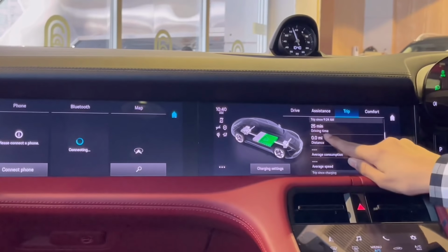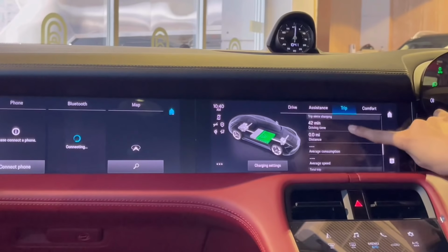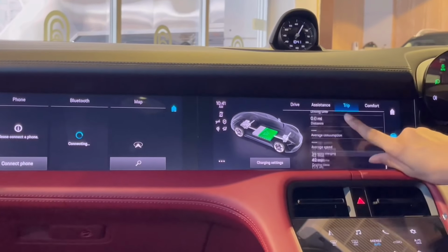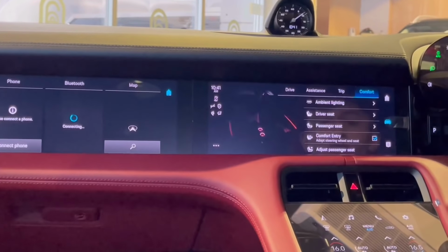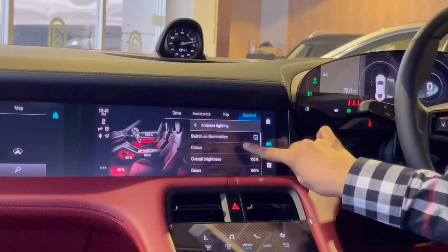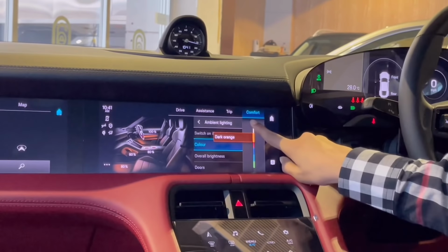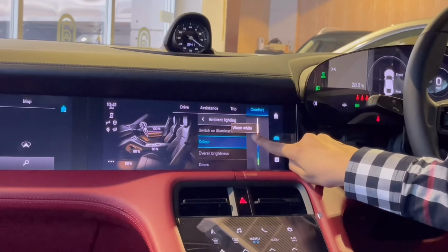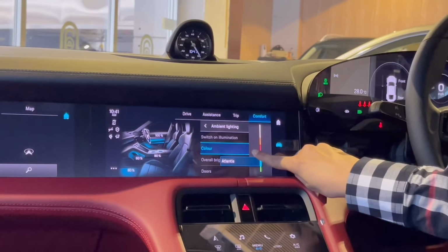Getting here, driving time 25 minutes, and you have a lot of features on this car, like really. This is the total trip, and all the trip information is here. If you go here, this is for the comfort. So first of everything, you have the ambient lighting. If you go on color, you have a decent amount of color. Like you have white, then you have this warm white, then you have this red, orange, blue.